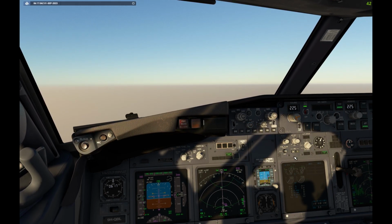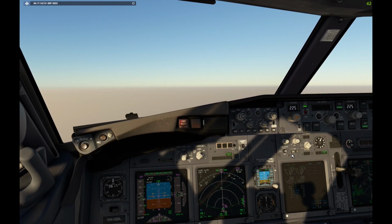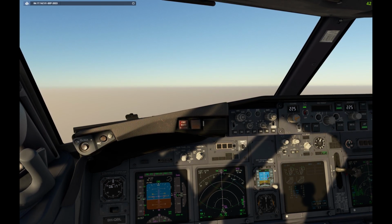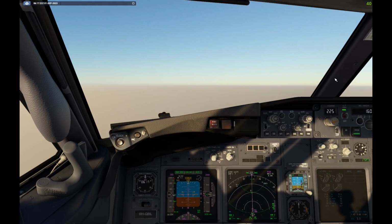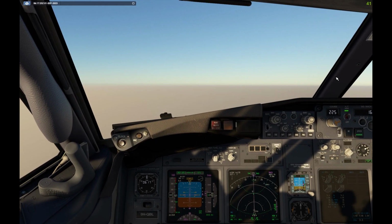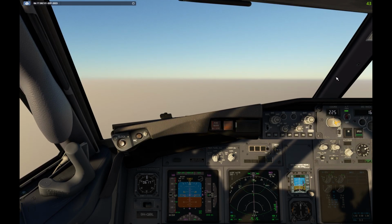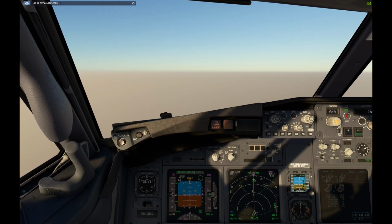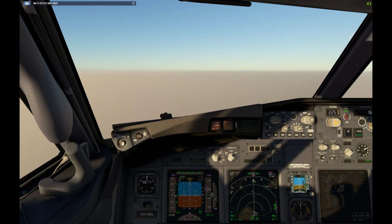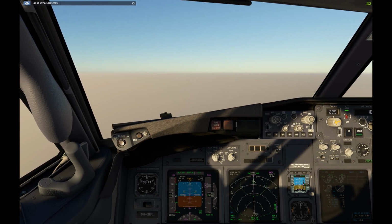Alpine 7301, contact Movement Tower, 118.3. 118.3, Alpine 7301. Ryanair 2 November Yankee, established on localizer. Ryanair 2 November Yankee, continue approach. Continue approach, Ryanair 2 November Yankee. Ryanair 2 November Yankee, contact Movement Tower, 118.3. 118.3, Ryanair 2 November Yankee. Tower, Ryanair 2 November Yankee, established, runway 23. Continue approach. Continue approach, Ryanair 2 November Yankee.